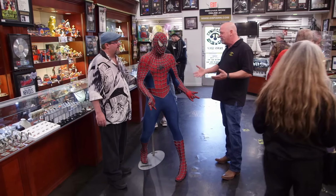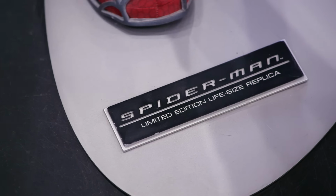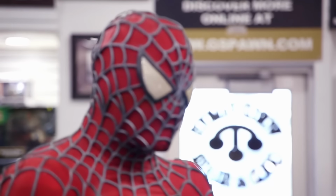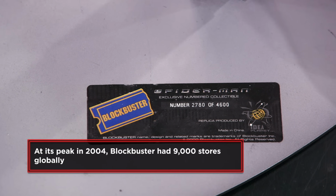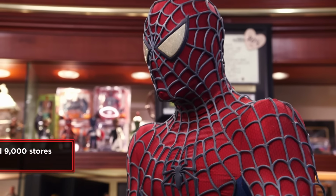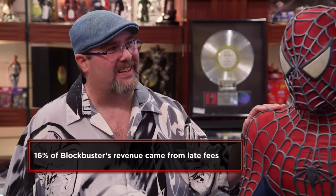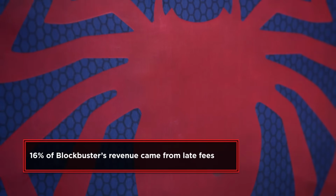This was the Tobey Maguire Spider-Man. It was the first movie that did over 100 million in its opening weekend. And it just turned into a massive franchise. Do you know where it originated or anything like that? I guess they came out of Blockbuster. Okay. I mean, they would put this inside a Blockbuster. It's a promotional item. You'd have little kids come in there and they'd see this. You know, let's rent Spider-Man, let's rent Spider-Man. And then they probably sold them or gave them away in contests and stuff like that.